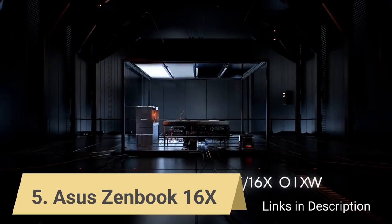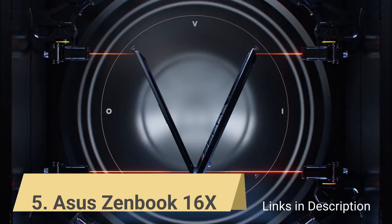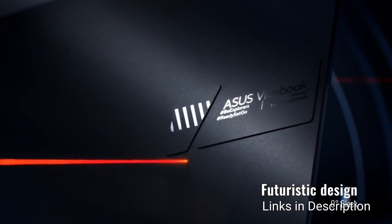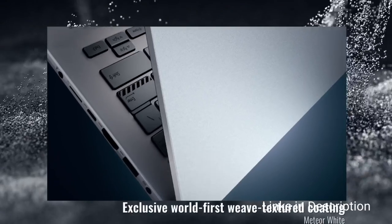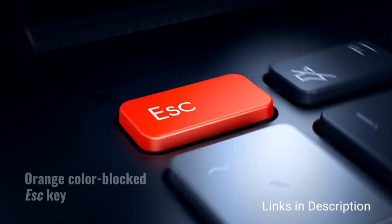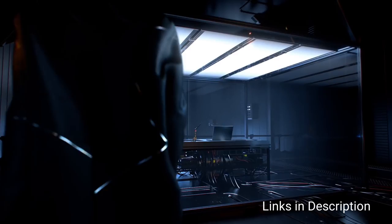Asus VivoBook 16X, the best cheapest 4K laptop. You don't always have to pay a hefty price tag to acquire a laptop with a 4K display. The Asus VivoBook 16X provides a budget-friendly option but without compromising on any of the important specifications.